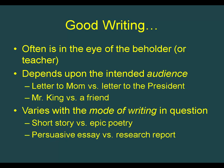So you might write a letter to your mother or the president or Dr. Martin Luther King or a friend or a teacher, etc. And they're all going to be written in a different style for that particular audience.